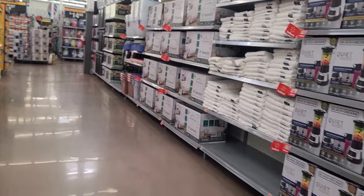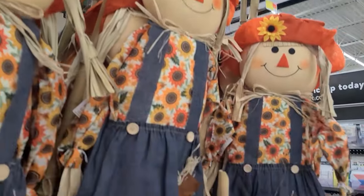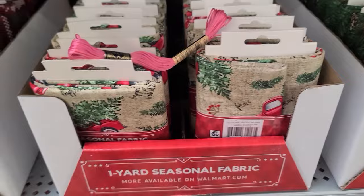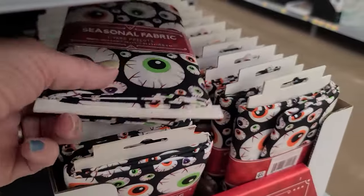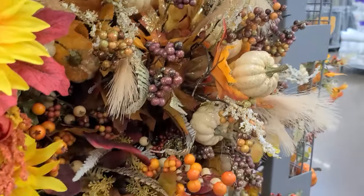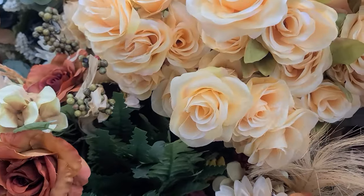And back to school. Alrighty. So this is seasonal fabric. It's actually been here a while, but it's super cute. We even have Christmas. Look at those bouquets! I already have that at home. I'll show you when we get home. Alright, I see you, Walmart. You're doing good. It's just getting started.